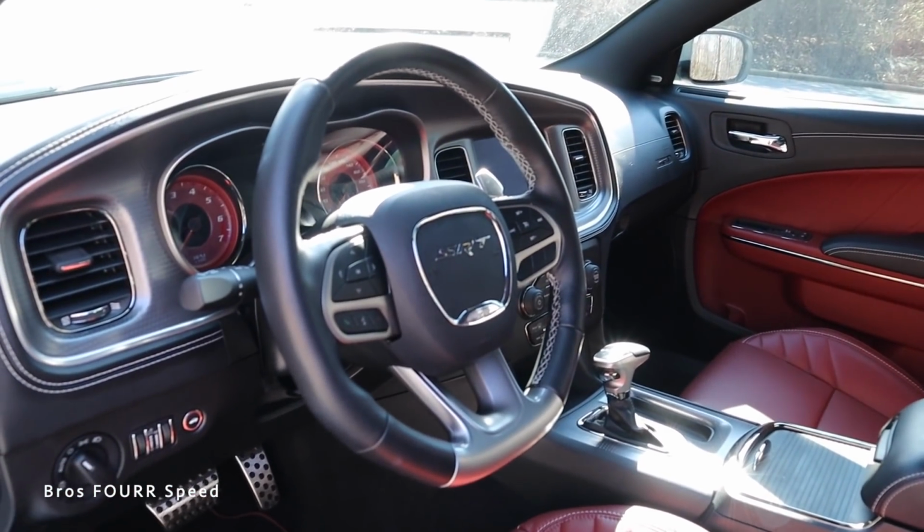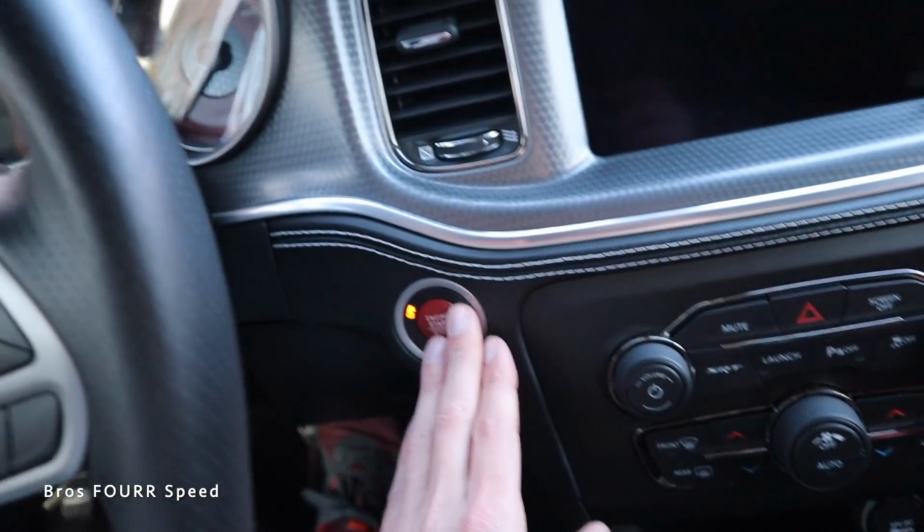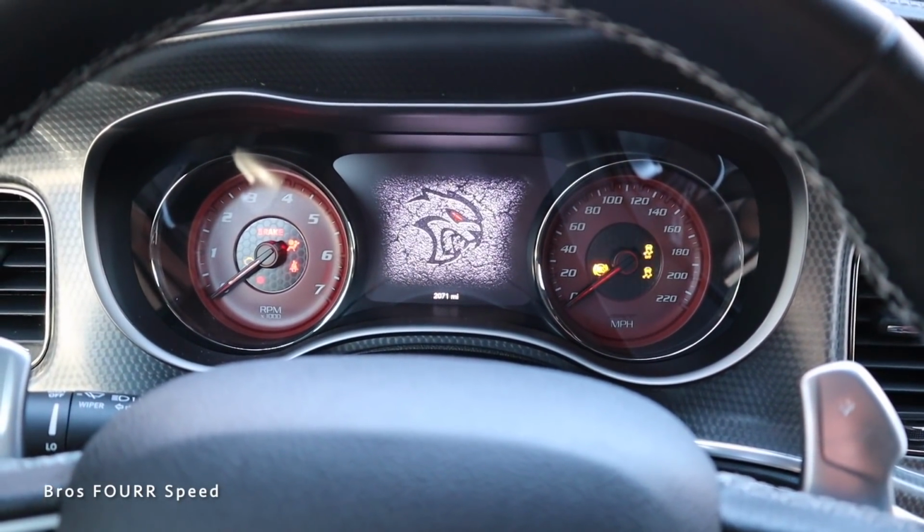And then we have a black leather steering wheel with some silver accents. And then now inside the SRT, keeping my foot on the brake, we can go ahead and fire it up.